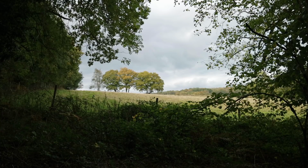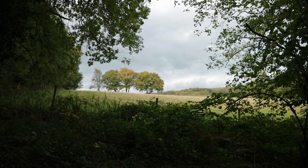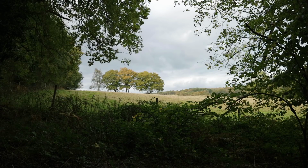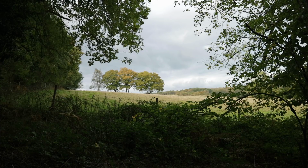This is what we can see from our spot here. We're right on the edge of the woodland, right by a top part of a field which doesn't seem to be in use. And when you look down that field that way, you can see the sea, and that's where we're going to get our sunrise in the morning. So we might get up and have a little walk up onto the ridge there and have a little look at the sunrise. That is, if it's not raining.